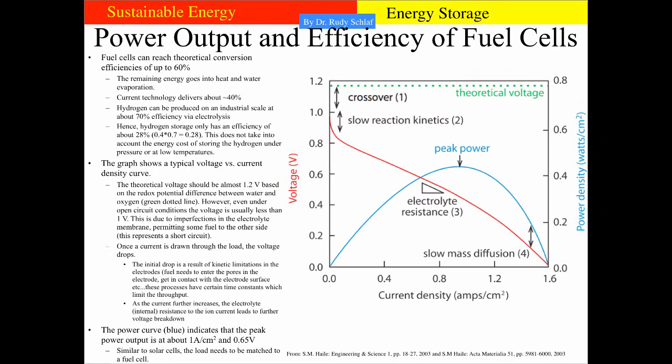Let's consider the power output and the efficiency of fuel cells. The theoretical conversion efficiency is about 60%. The remaining energy goes into heat and water evaporation. The current technology delivers about 40%. So if you consider this in light of the 70% efficiency at which hydrogen can be produced on an industrial scale via electrolysis, we get about 28% storage efficiency of the entire process, right? If we multiply 0.4 with 0.7, we get 0.28.